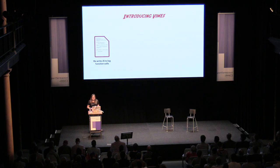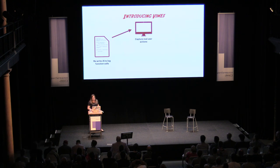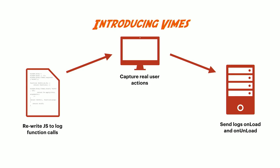So we used an abstract syntax tree, or AST, to basically take a look at all of our JavaScript files, pull out all of the functions, and then rewrite them so that they would automatically log themselves in the browser. And then we served that up to users. We captured their actions, so every time somebody clicked on something, when that function got called, we logged it. Then we sent all of those logs both on load and then on page unload so that we could compare and take a look with the idea of maybe splitting it into that initial critical JavaScript and then lazy load the rest. We didn't end up having time to do that, but that was the idea.